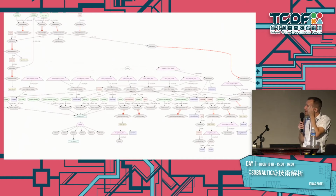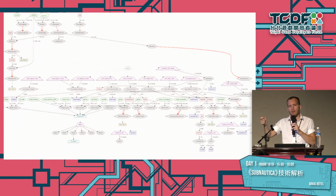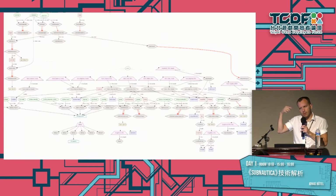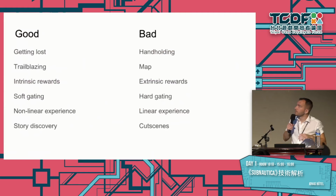To support the story, we had this massive story goal system where we have triggers everywhere in the world, and they trigger little bits and pieces of dialogue, and you find stuff. It's not important to understand that, but the important point is it was a non-linear story that you piece together, and you have to build your own conclusions in your head to discover the story. So you're not only discovering the world, you're also discovering the story. And that worked really well.